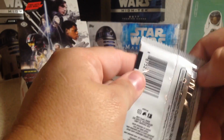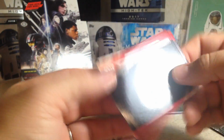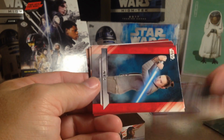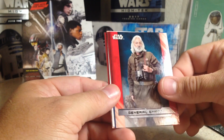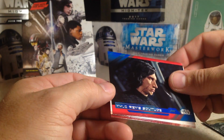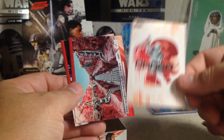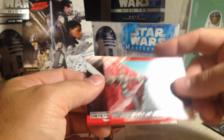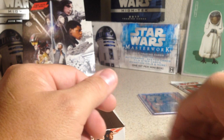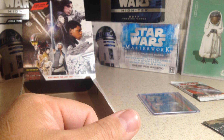And this pack. Got Resistance Transport Pod, Rey, Kai Thanali, General Emat, blue Kylo Ren's Solitude, First Order sticker. I think I got that sticker also in the last box. How weird. The Trenches of Crate, and Chewie and a Porg on the Falcon. Alright. Wow, a couple really weird boxes there.